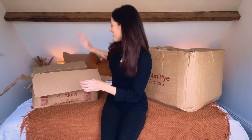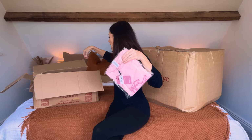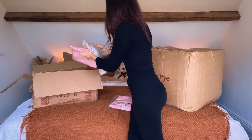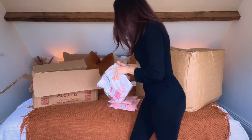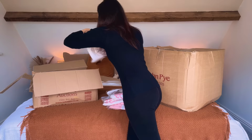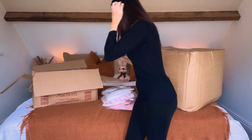Okay, so in the first box, I have already noticed a lot of these. I'm going to open up one. Let's see how many I've got. So I've got 1, 2, 3. This is the same, but slightly different colour. 4, 5, 6, 7, 8, 9, 10. Any more? There might be some more in there, but we will find out later.